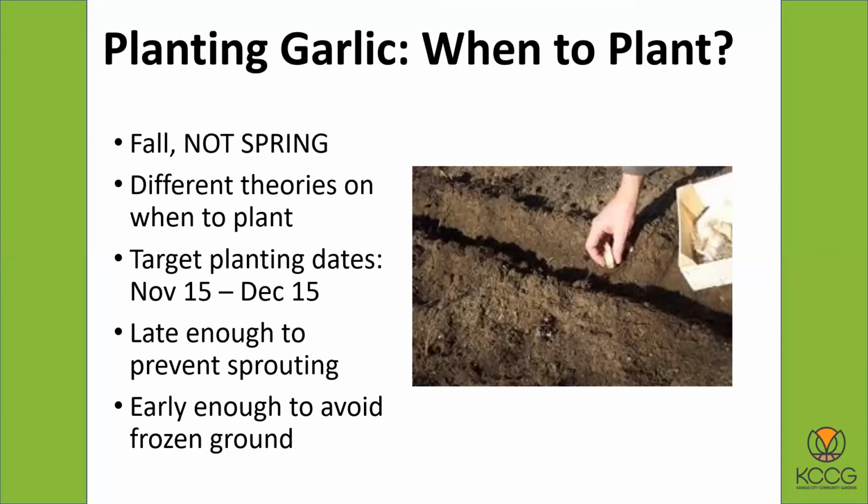I like to go a little bit earlier because sometimes it rains a lot. Ideally you'd be planting it when the ground is dry, and it certainly is dry right now.